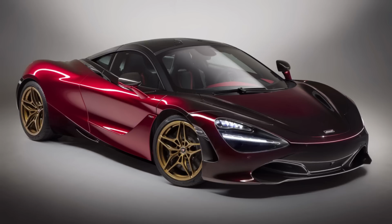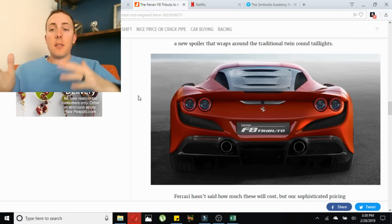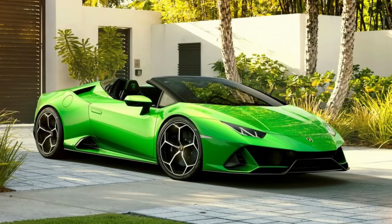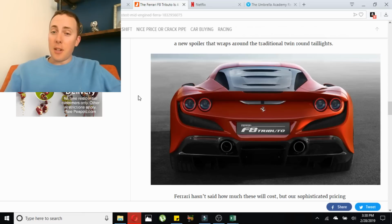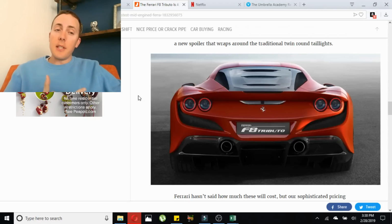Now, this car is going to directly compete with the McLaren 720S, which, by all accounts, is probably the best all-around sports car on the planet. That, and a Performante that this car will also compete with. I guess a Huracan Evo or a Performante. But it seems like Ferrari is trying to play catch-up, and it pains me to say that, but it's true, okay? The McLaren 720 and the 600LT are awesome cars.